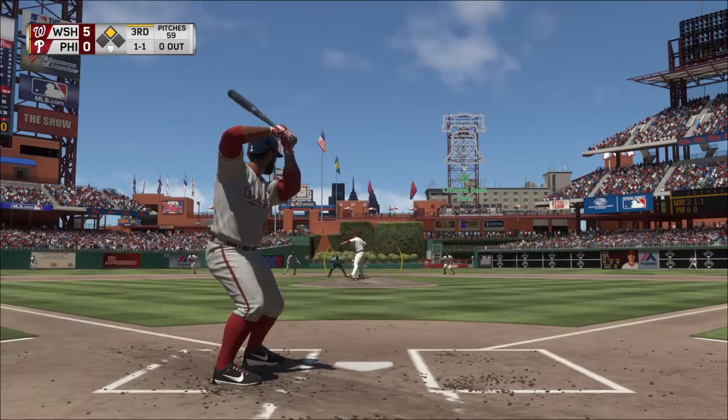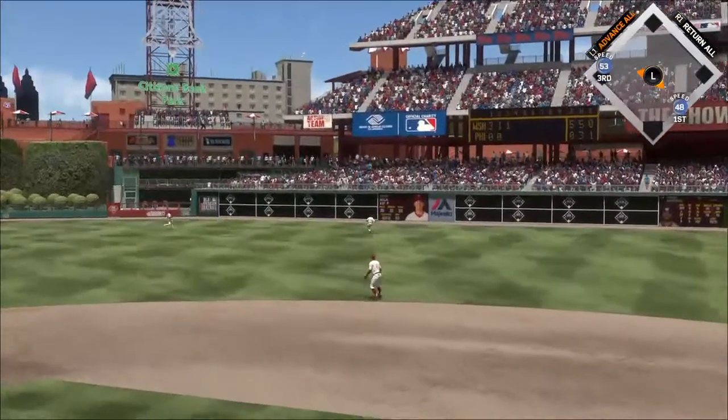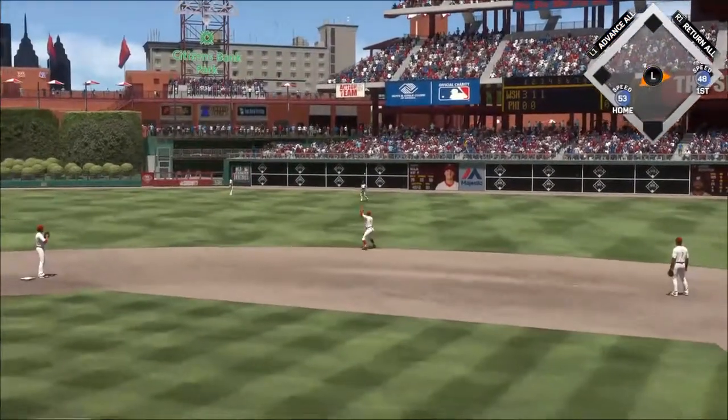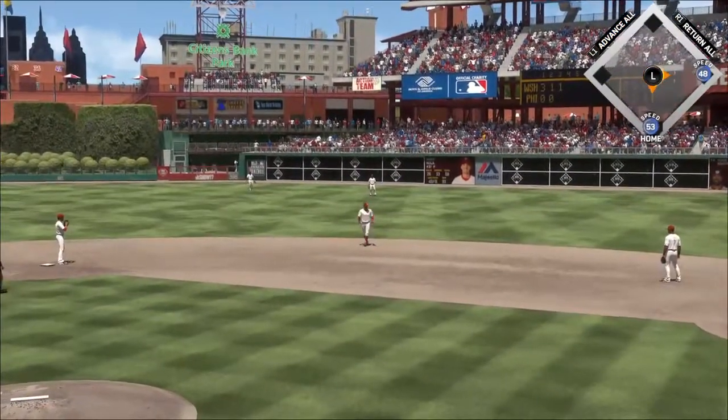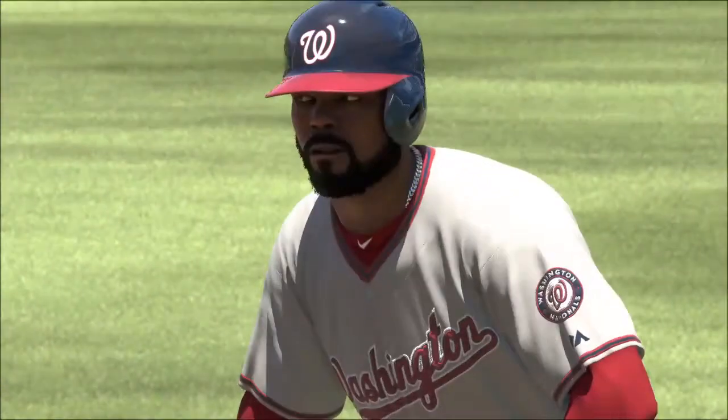Kendrick waiting. Now the pitch. Line hard toward right center. That gets down. He's got himself a base hit. Rendon is on his way home. And the run will score from second here as that breaks it open to a 6-0 lead.